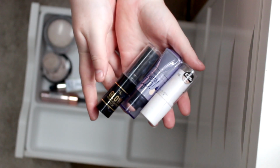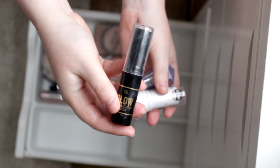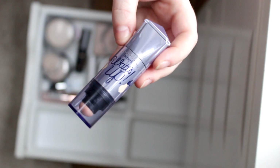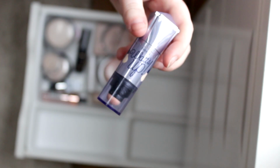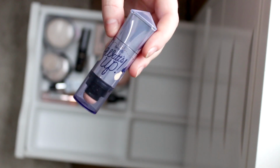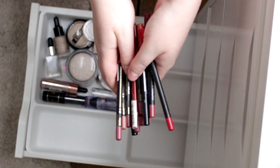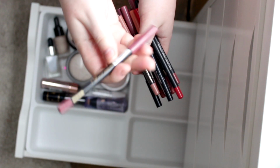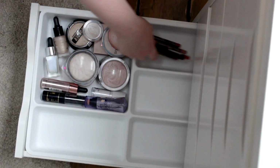I've also got some stick highlighters as well. I have two from Primark, which I really like. This one is a bit more pink and this one is more of a champagne. I also have the Benefit What's Up, which is a little bit dark for me to use as a highlight, but I like to put it on top of liquid bronzers. For someone who doesn't wear lip liner, I seem to have a crap ton of lip liner, especially this one from Primark in dark pink. This is my favourite lip liner.